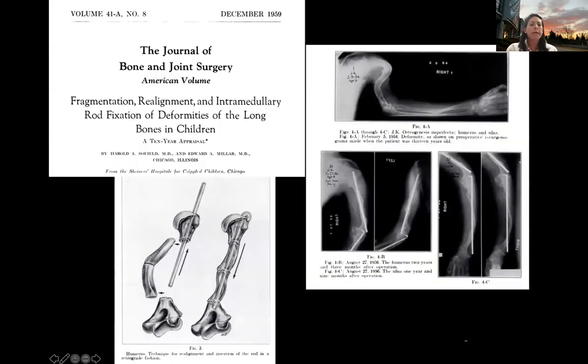And where have we stood historically with realignment and rodding of the upper extremities? I show this landmark paper from 1959 from the Shriners Hospital in Chicago. This is Sofield and Millar's initial description of their, at the time, groundbreaking technique of realigning and rodding severely deformed bones. And in this early series, it's important to note that the upper extremity was included. And for various reasons over the decades to follow this paper, not at all centers, certainly not at some of the centers doing the most OI care, but at many centers around our country and around the world, there was much more emphasis on the lower extremity, and the upper extremity wasn't always given quite as much attention. So I like to start with that historical context.